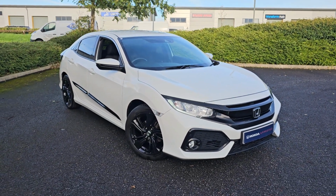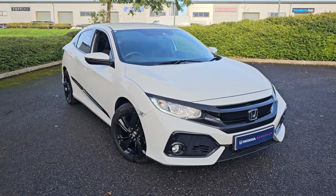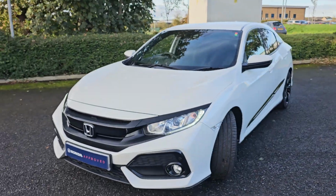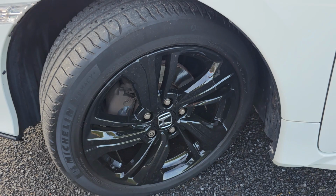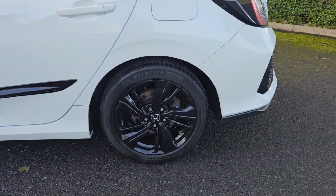Hope you're all okay. Today I've got a quick video walk around of this platinum white 1 litre Civic SR. Now of course, as standard on this SR, you do get LED daytime running lights, front fog lights, and projector housing headlights. You also get these brilliant 17-inch alloy wheels as standard, all of which have been freshly refurbished as part of its preparation process.